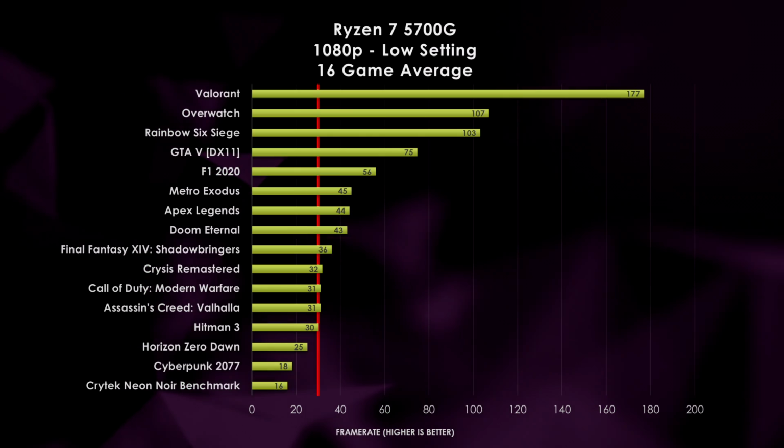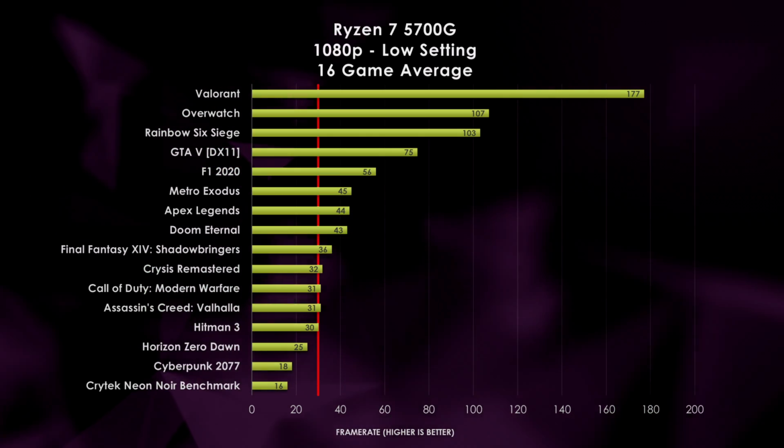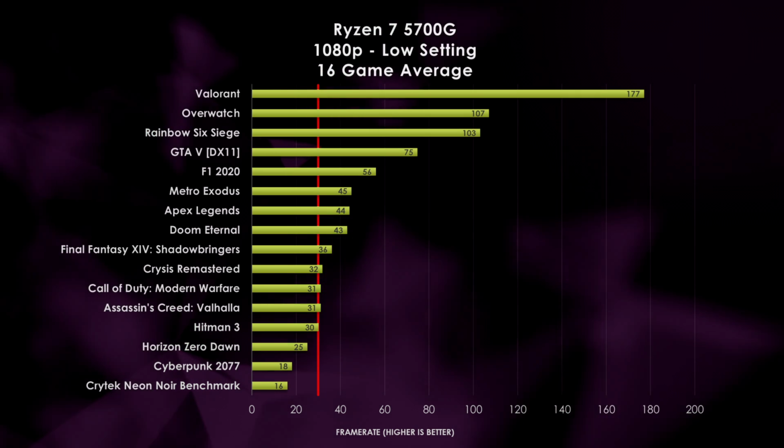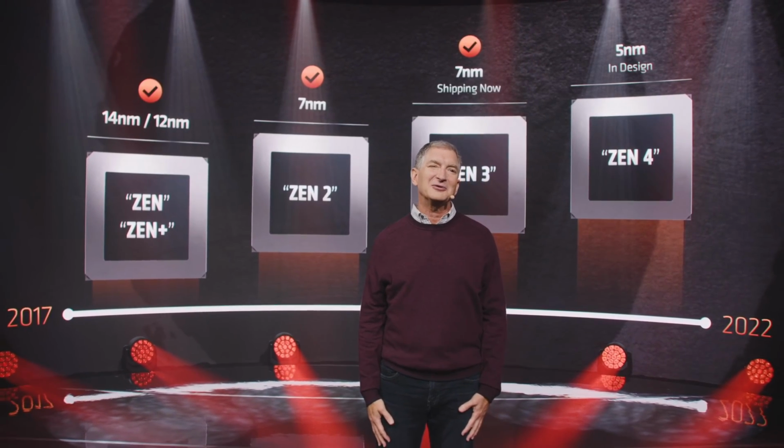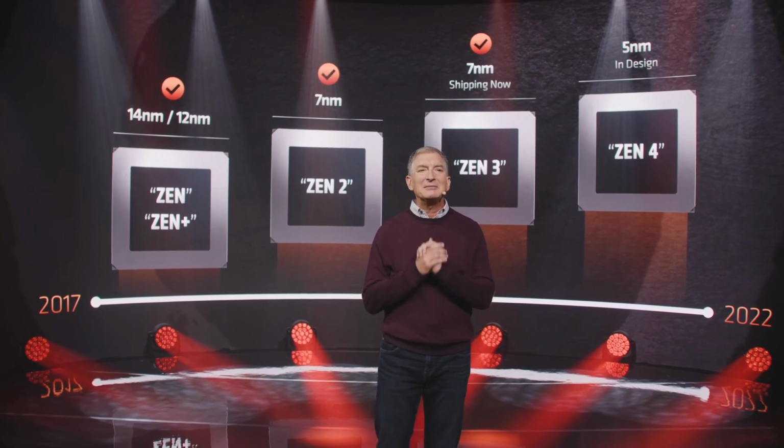We see several games jump into that 30 FPS threshold, which might tide some users over during our current GPU crisis. But the GPU component of this APU is only half of the story here. There have been many improvements to APUs over the years, and fortunately for us, the jump from the 2400G to the 5700G nets double the core counts, faster frequencies, and a better overall computing experience.